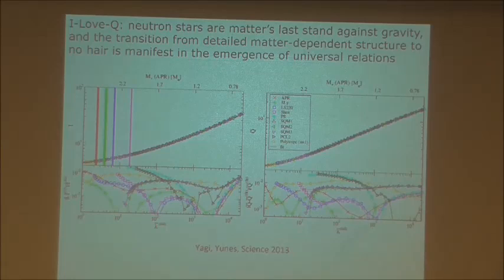And so it's independent of the matter that collapsed to form a black hole. The neutron stars are made of matter, and a lot of their properties depend on the messy details. But the question is, how do you go from one regime to another? And we think that these universal relations are a manifestation of that transition.